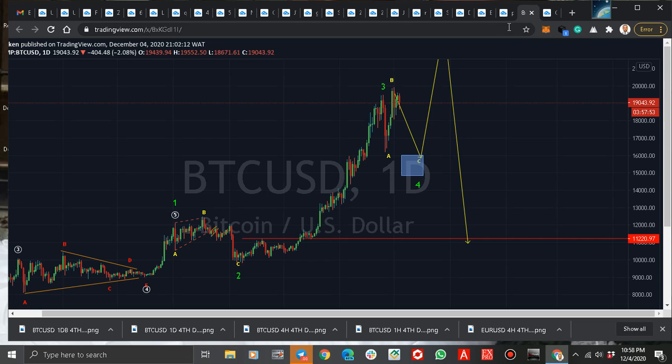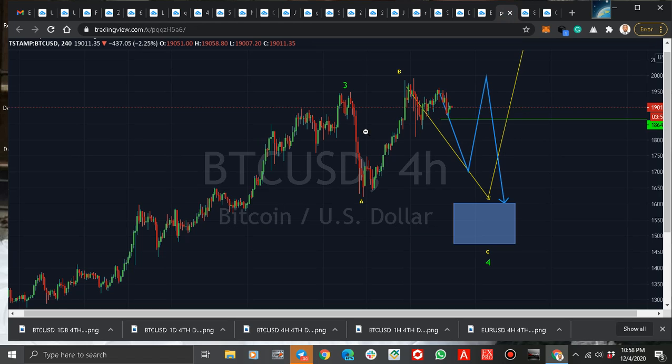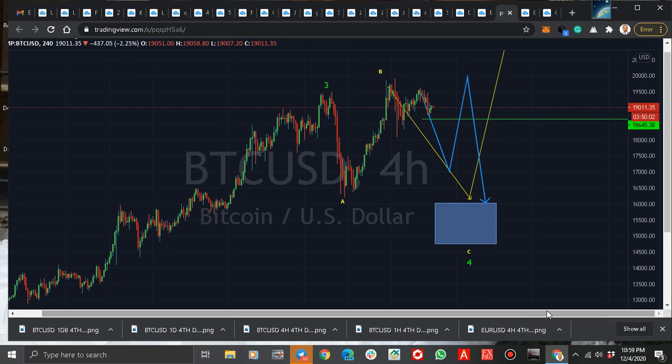Okay, let's go to 4 hours. 4 hours gave us more details. See, in the case of running flat, we will have, this is A, this is B, the C will not come down to this area. Then it will be a running flat. But I doubt if you have a running flat. We might have some complex movement. We might see this price, we might see A, B, C, then another buy before we see 5 waves down. 1, 2, 3, 4, 5.